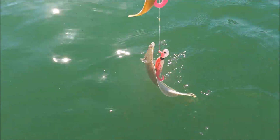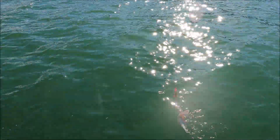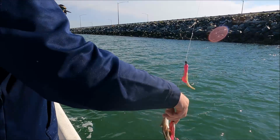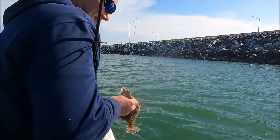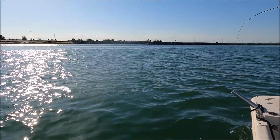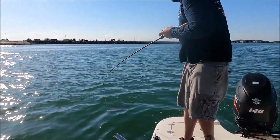Solid 7.5 incher. You might want to put him on there and measure him. He might go 8 inches. Sean don't miss any of them. Look at that thing, it's the size of your hand. If it wasn't for these limits, that one right there would fit on a fork. Here you go. Nice one.